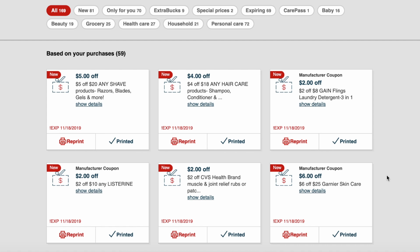Now, for your CRTs to start generating, it's going to take about 4 to 6 weeks to start getting a good amount of CRTs. Even though you have just started, if an instant coupon or mystery coupon comes out, you will still get those. You just won't get, like, a 4 off 18 hair care CRT, things like that.